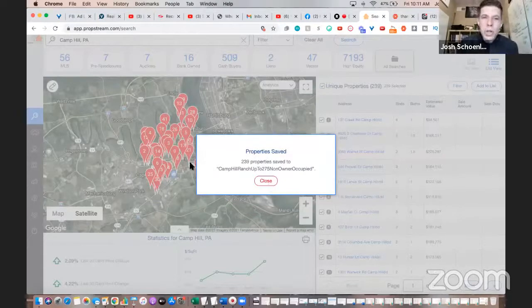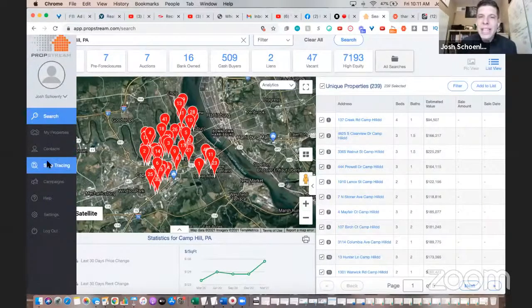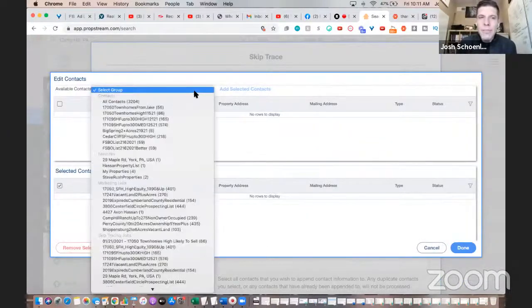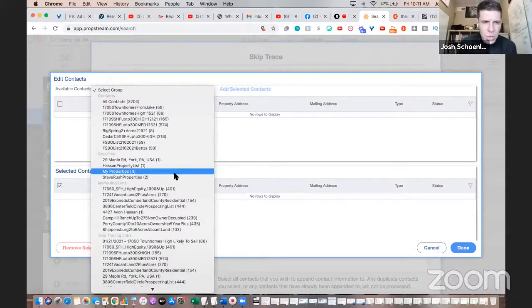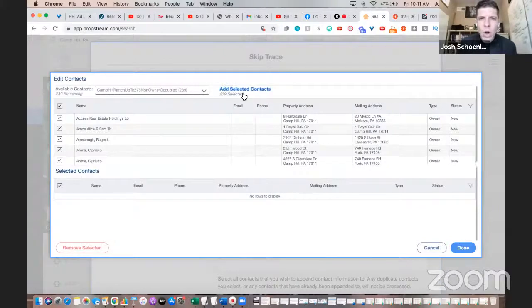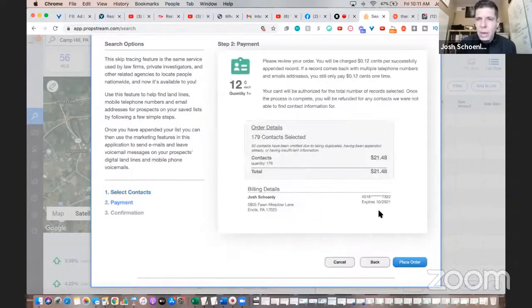And then what we can do with PropStream, which is just glorious, is we can skip trace, and we can get some really valuable information and data about these folks here. So I'm going to go to, where is my list? It is Camp Hill right here. I'm going to pick that list. I'm going to add all of the selected contacts. I'm going to click done, and I'm going to click here next. And we're going to skip trace them.